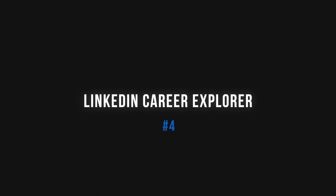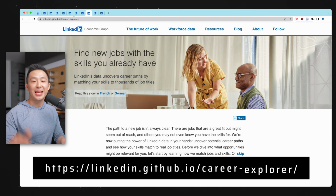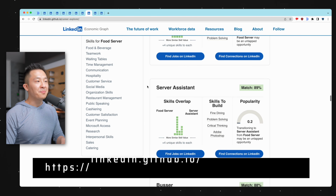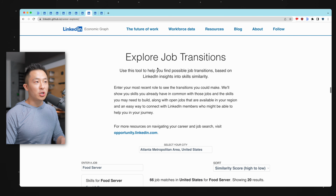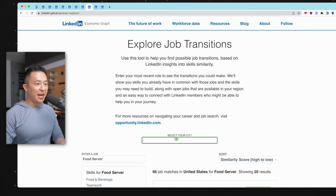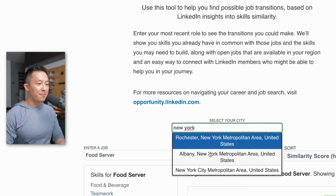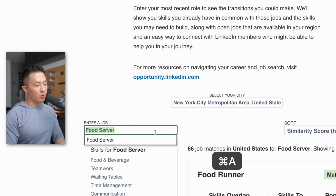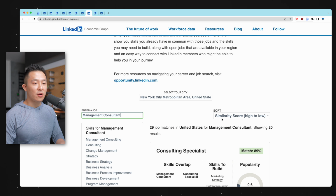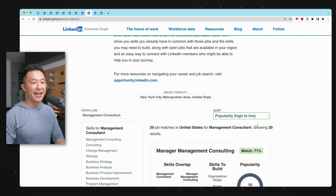LinkedIn tool number 4 is called Career Explorer, and to get here, simply type in this URL, which I'll link down below. If you scroll all the way down past the fancy animations, you'll see this, Explore Job Transitions. And this is awesome for job seekers. First, add a location, for example, New York City again. Then input your current role. For example, I used to be a management consultant. And here, sort popularity high to low.